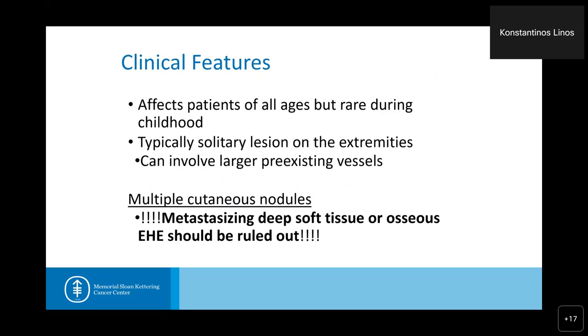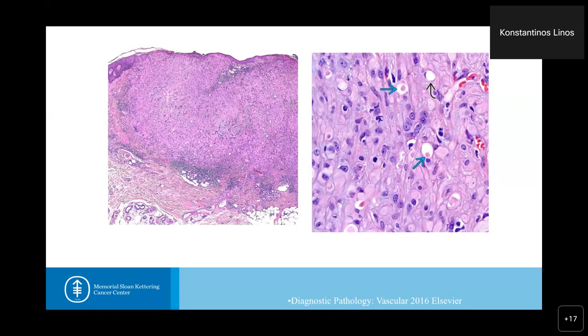So if you see multiple cutaneous nodules and you biopsy and you have a diagnosis of epithelioid hemangioendothelioma, think about a metastasizing deep soft tissue or osseous epithelioid hemangioendothelioma that involves larger vessels and throws emboli to the skin, right? So if you have multiple epithelioid hemangioendotheliomas, you have to look very hard because you may have a primary somewhere else, and what you just see is cutaneous tumor emboli. And this is a classic case of epithelioid hemangioendothelioma. This again is on the skin.